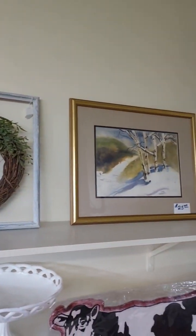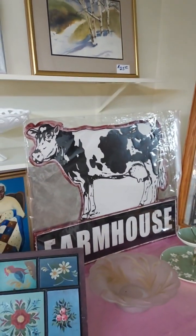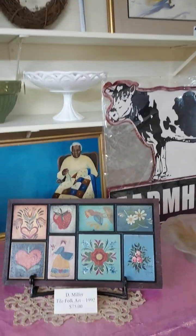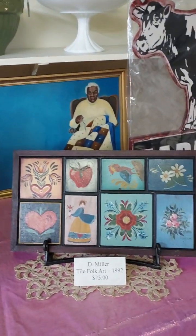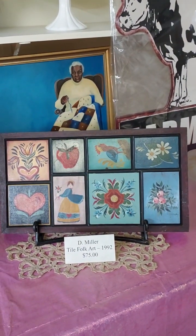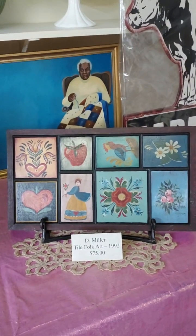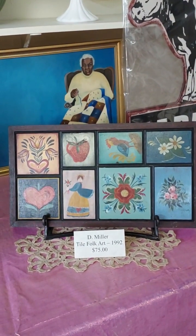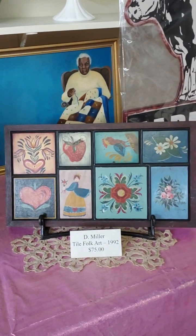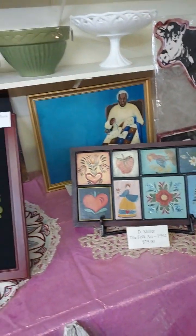And it has some nice watercolor. This is the last of our metal wall cowls. They sold pretty well. There's a nice piece of folk art. These pieces, I think they were originally intended to be coasters. I was tempted to glue them in place, but that's how I got the piece, so I'm going to leave it that way because that's obviously what the artist wanted.